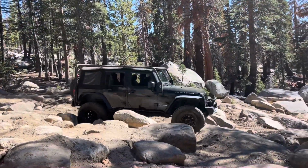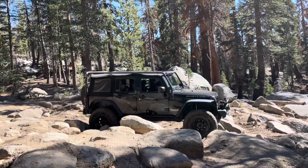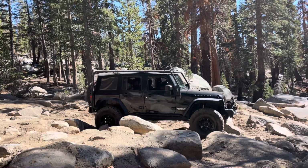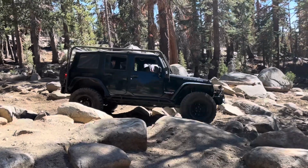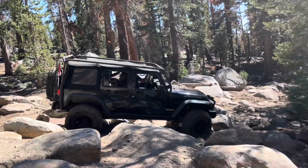All in all, it's probably going to take you about 2 hours to complete this trail, just one way, and probably another 2 hours going back, depending on what type of rig you have. Of course, if you drive a little faster, you'll get out in maybe an hour and a half, hour and 15 minutes if you push it.